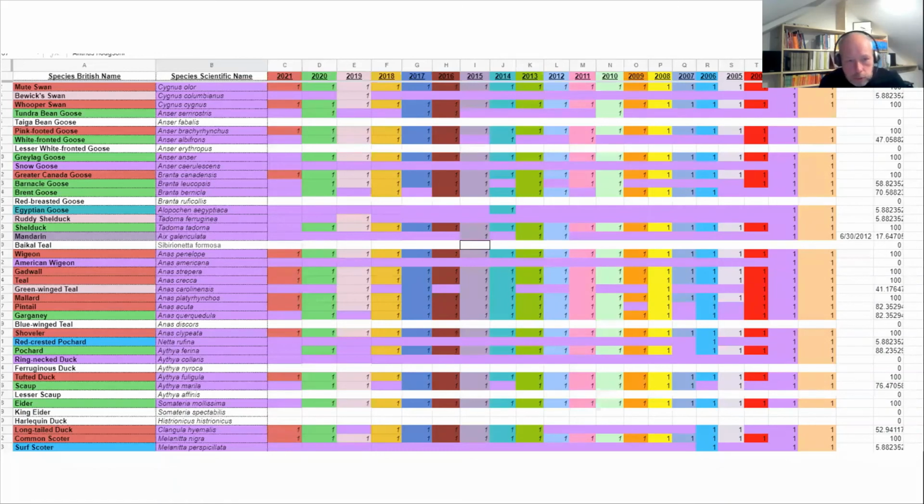The other thing that keeps me going is a year list. I've been keeping a year list since 2002, and I've got this very colourful spreadsheet with all of my year lists on it. Last year was my best year list ever.